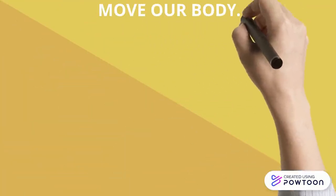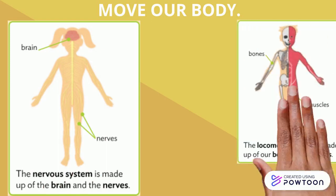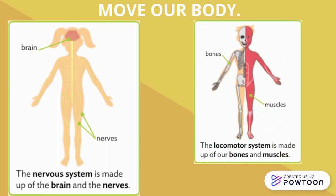How do we move our body? It's a combination between the nervous system, which is made up of the brain and the nerves. The nerves receive and send information to and from the brain. And the locomotor system, which is made up of bones and muscles. They carry out the response of our brain to the environment.